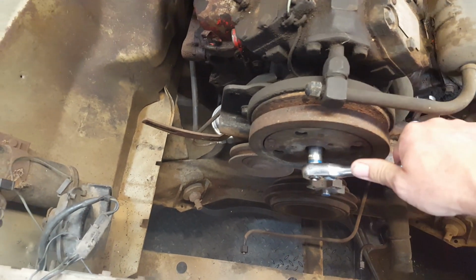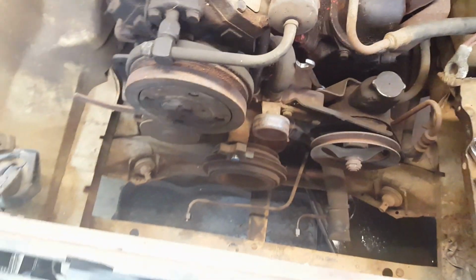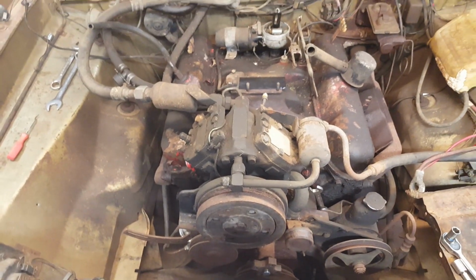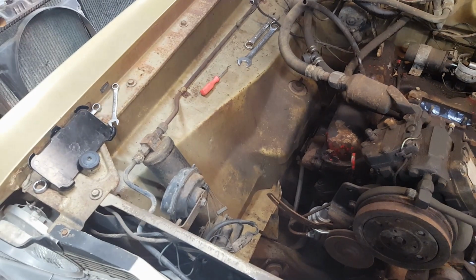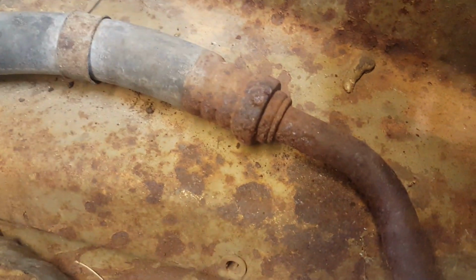So, not too worried about it. I'm going to go ahead and take it apart. Everything in here has just got a liberal coating of surface rust on it. All the lines are rusted. So it's just really weathered. You can see how bad that looks there.